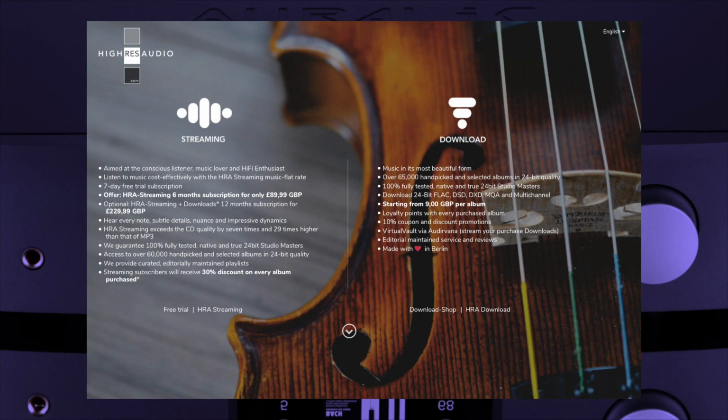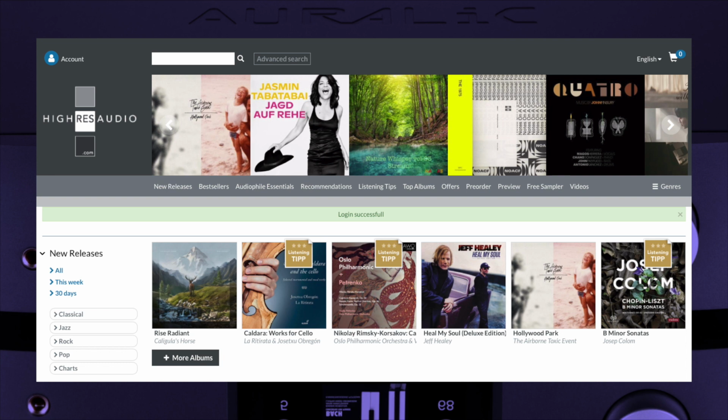I think with the likes of Qobuz particularly, and a new service provider that we've just incorporated into our new app revision, High Resolution Audio in Germany, native content, 24/44, 24/48, 24/96, native, streamable from these service providers is sounding today really, really excellent. And again, providers like Qobuz and High Resolution Audio, they care about where they source their content from.